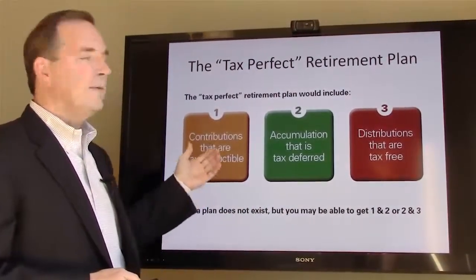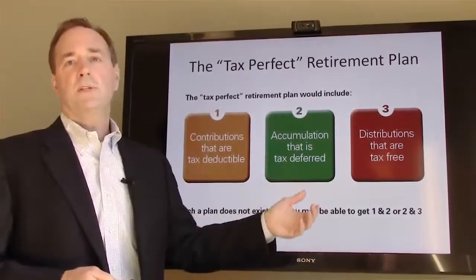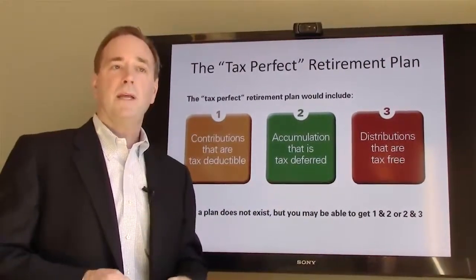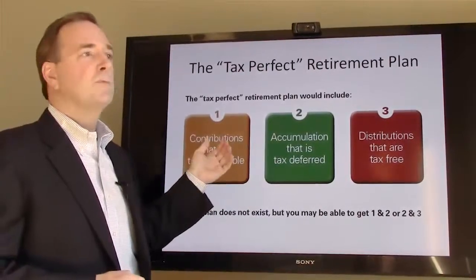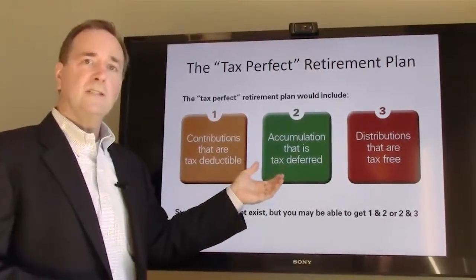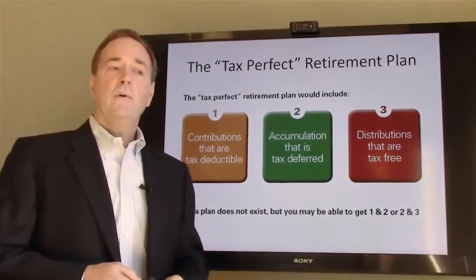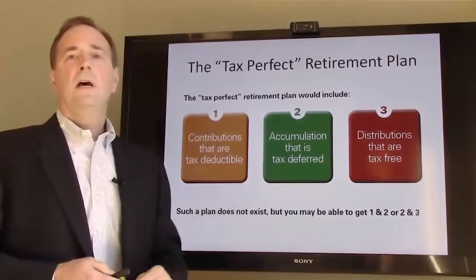Two of the three, maybe we want the deductions up front, deferred growth, and then taxable distributions on the end. Everybody's familiar with that. That's our typical qualified retirement plans. And then maybe taking after-tax dollars, putting it into the plan, growing it tax-deferred and tax-free distributions at the end, Roth IRAs. And when we also look at life insurance products as one of these alternatives.